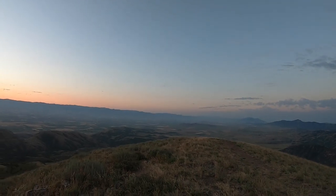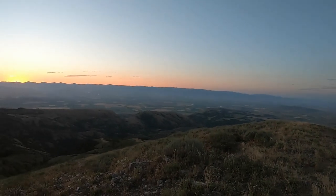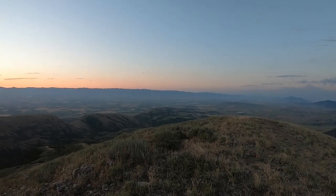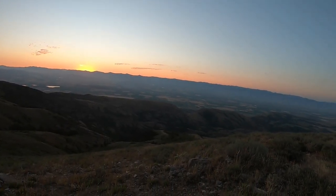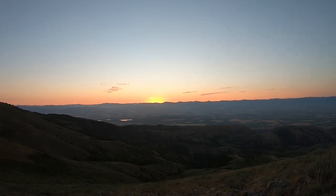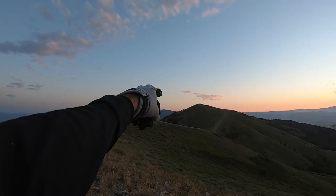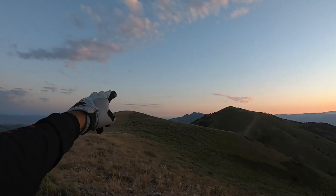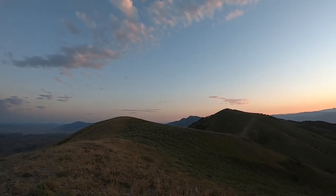This is the top of the bonus section, or first bonus section that ties into the ridgeline. And I just made it up the top, just waiting for Charles and Brent. And it's a beautiful sunrise. And then we're going to head right north. Luxor Peak all the way over there in the distance. And then we'll be heading over there to the Bannock Range, which is just north of Malad.